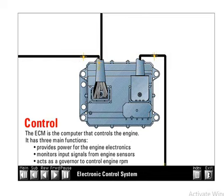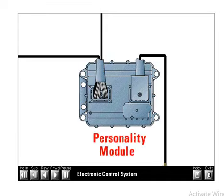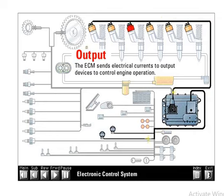The ECM is the computer that controls the engine. It has three main functions. It provides power for the engine electronics. It monitors input signals from engine sensors, and it acts as a governor to control engine RPM. It also stores engine operating information such as faults, events, and cumulative operating hours. The personality module is the software in the ECM, which contains the specific maps that define power, torque, and RPM of the engine. The ECM sends electrical currents to output devices to control engine operation.